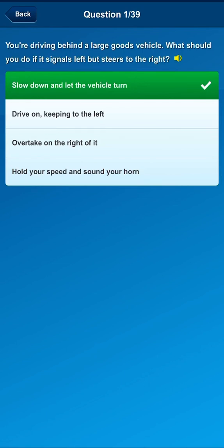Driving behind a large goods vehicle. What should you do if it signals left but steers to the right? Slow down and let the vehicle turn. Drive on, keeping to the left. Overtake on the right of it. Hold your speed and sound your horn.